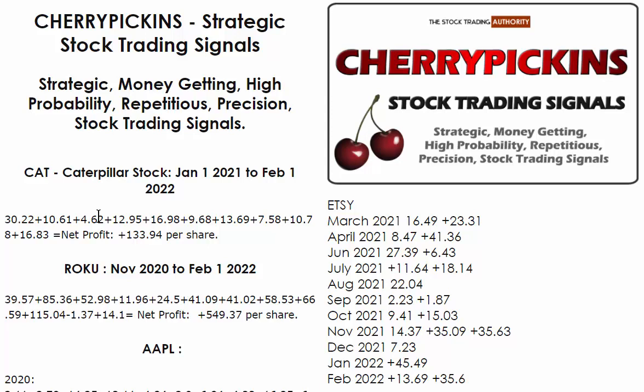Okay, these are core fundamental universal mathematical matrix, structural coordinating types of trades that give us really smart trading that we should all be doing all the time. But this service provides you the cherry pickings trading signal ideas, and you can determine if it's something you like or not.